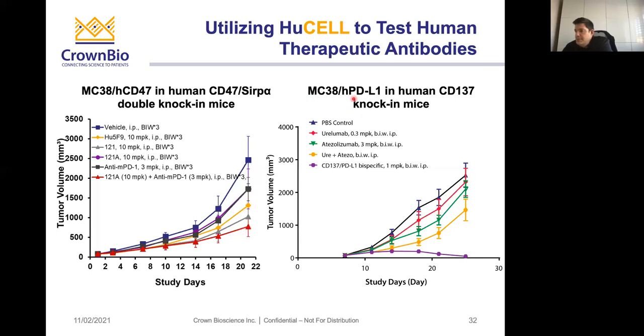Another example here is MC38 with human PD-L1 engrafted in CD137 knock-in mice. In this case, same thing, you can test a human antibody in those mice. We have tested urelumab for 4-1BB and atezolizumab for PD-L1, and we have looked at the combination. You can see that with the single agent, either urelumab or atezolizumab, there is not much efficacy. However, when you do the combination, you have increased efficacy with quite significant tumor growth inhibition. We have also tested a bispecific for CD137 and PD-L1, and we do see very strong control of the tumor growth.